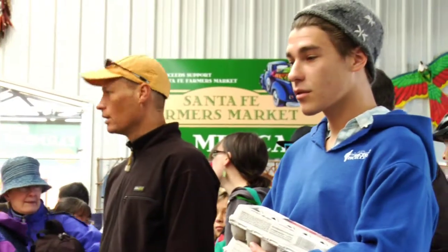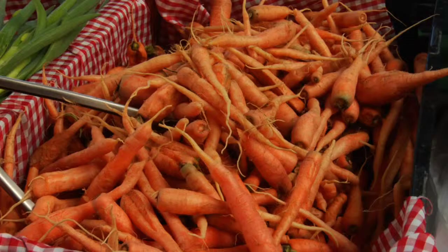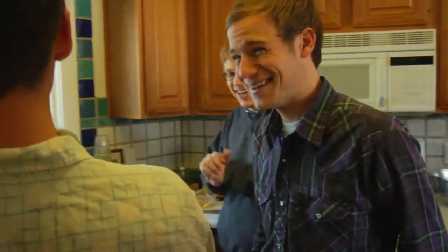We spent about an hour and a half just looking around and gathering not only food that we wanted to eat, but sights and sounds and smells and tastes and textures and colors. We took all the food back to David's house. I was in charge of the frittata. Jesse Hunt and I made a dressing that turned out absolutely incredible in my opinion.